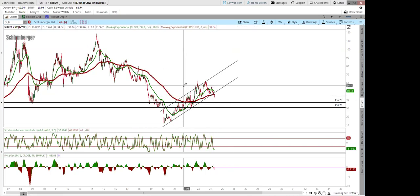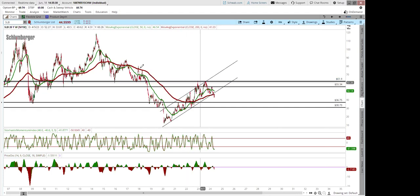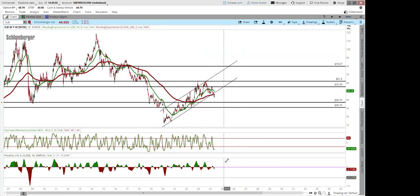If the bulls can get it above the 34, obviously we have this resistance right here, but if they get above it, then we're coming up to the 79. So it looks like it's breaking down. It's up today some, but if it comes down into these levels right here, you could be looking to buy. It's pretty oversold.